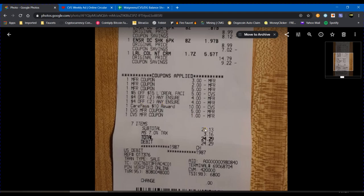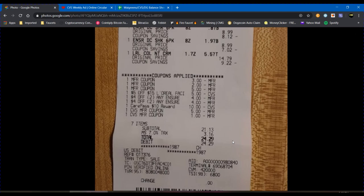I then used a $10 care pass for this month, as well as rolled $6 in extra bucks. That brought the subtotal on everything down to $21.13. Add the tax, I paid $24.29. But remember, that's including those CVS brand multivitamins, so your total will be way less than what you see on my screen.